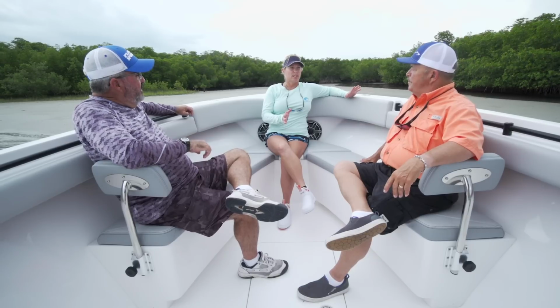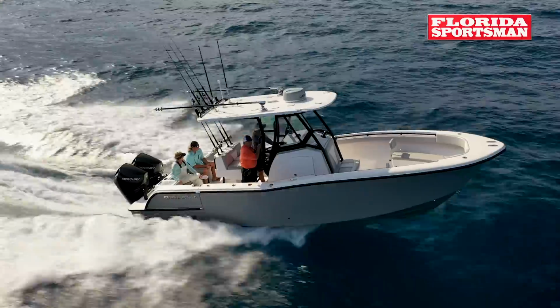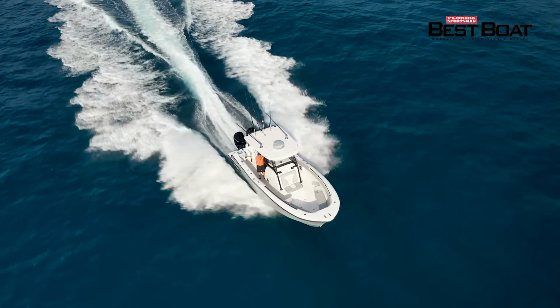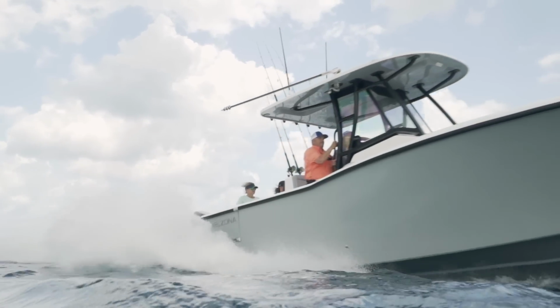George, Rick, you know what I really liked about today? We got to show this Belzona in its true form. It was rough out there today. We were rocking and rolling, and I think when you film a boat, it's so important to show the boat in some rough seas. Let's see what she can do. And she held up great. I had a great day.